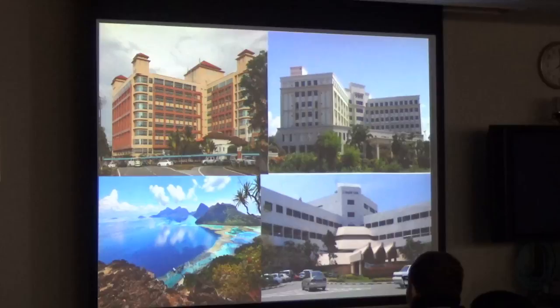This is Queen Elizabeth I, Queen Elizabeth II, and this is the Woman and Child Hospital, all three in Kota Kinabalu. And this is Sipadan Island in Sabah, with beautiful corals and the best spot for diving in the world. All right, moving on to my topic.